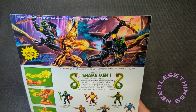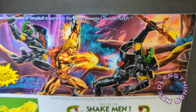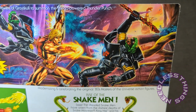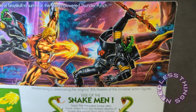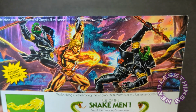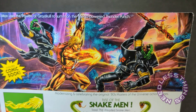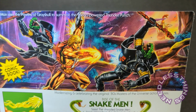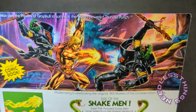On the back, we've got, oh, interesting. So Thunder Punch He-Man is fighting some Snake Men Horde Troopers. Is this something that was released as an exclusive that I'm not remembering? That's one of the things I've not been... The PowerCon exclusives, honestly, the prices on those are so high that I can't get into all that. But yeah, these Snake Man Horde Troopers, very interesting.